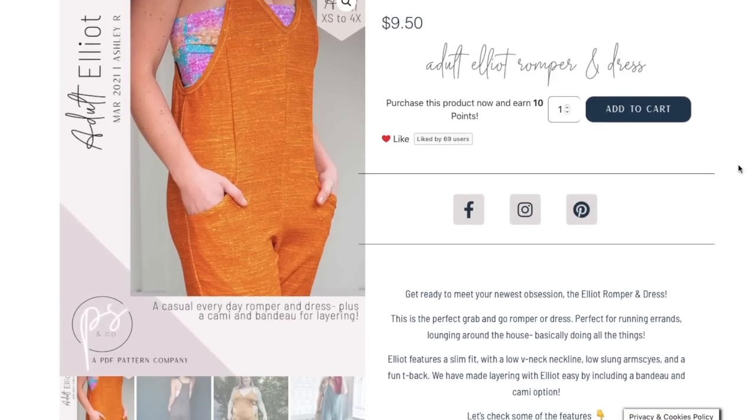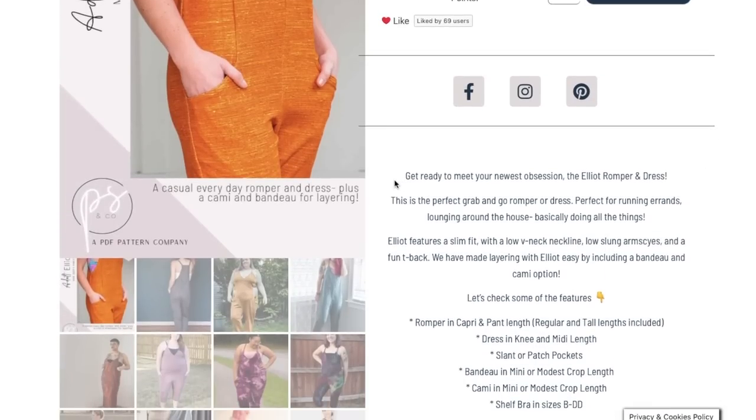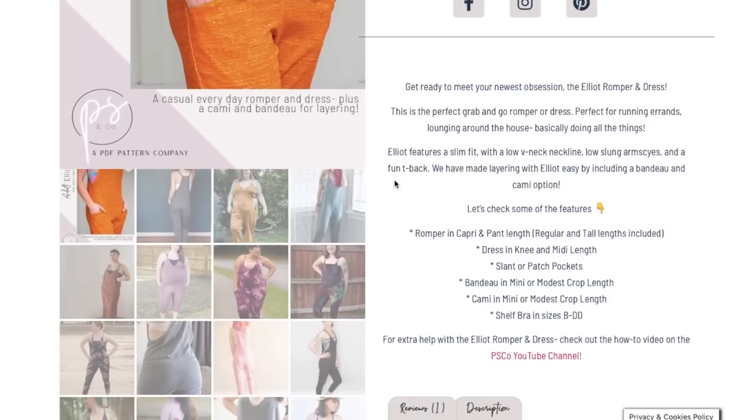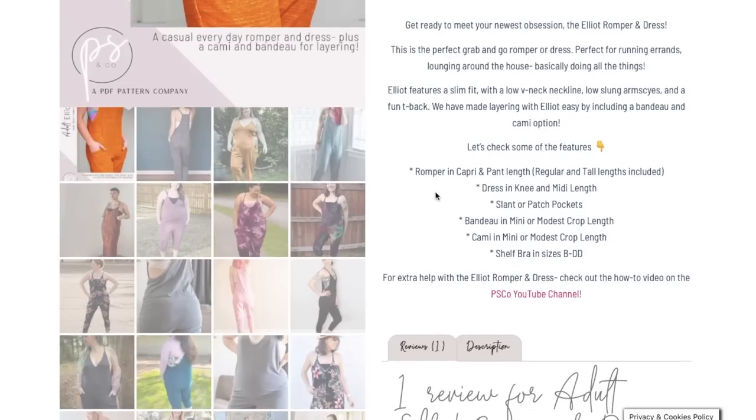This is the Elliot romper and dress. Get ready to meet your newest obsession. Slim fit, low V neckline, low slung arm size, and fun tee back. We made layering with Elliot easy by including a bandeau and cami option. So you get the layering piece too. Romper in capri and pant length, regular and tall lengths included. Dress in knee and midi length.